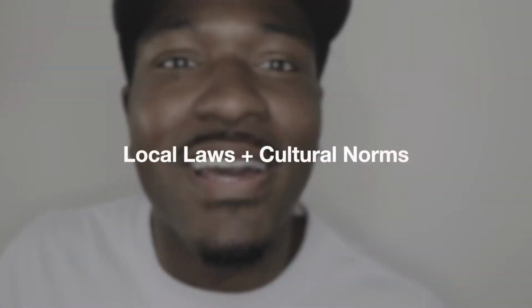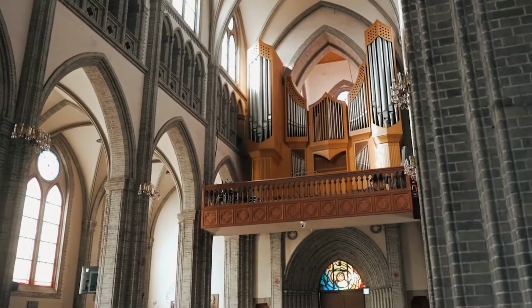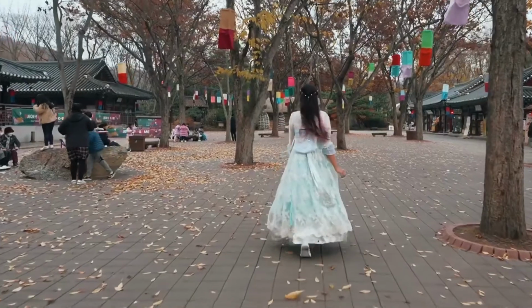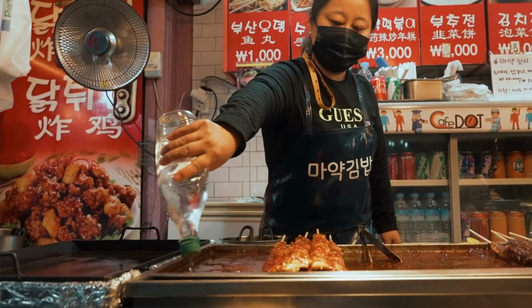Now, this advice right here is actually crucial. I should have put it even higher up, but this is out of order. Make sure that you learn the local laws of whatever country you're in. Not only the local laws, but make sure that you know the cultural norms as well. Every country has different laws. There are laws in other countries that we might find stupid or that we're not used to.